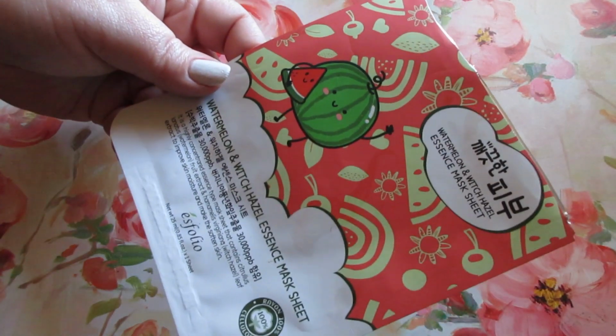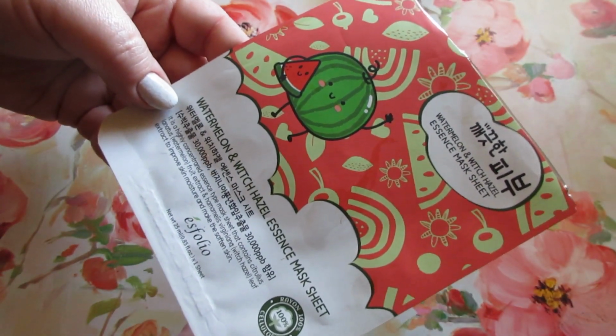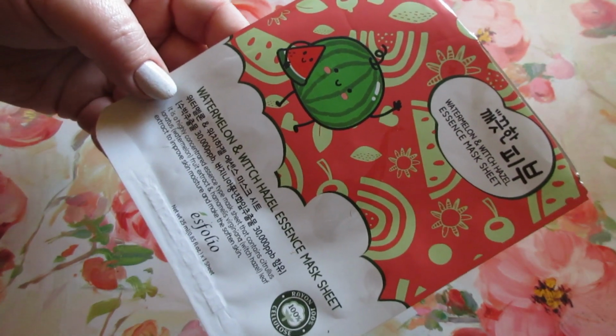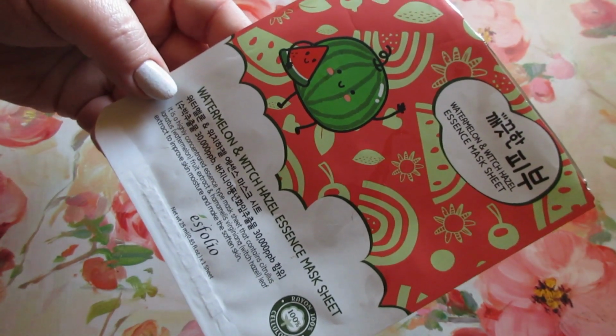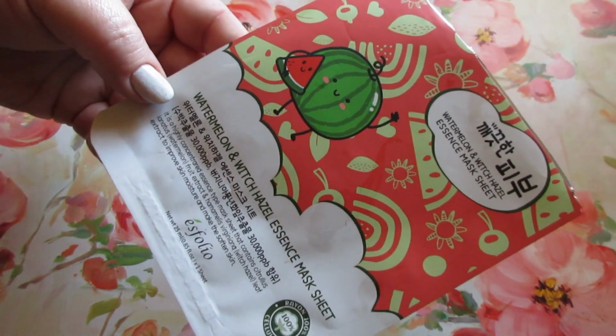Same with this. This came from Shop Miss A. That's the brand there. And this is the Watermelon Witch Hazel Essence Mask. I really liked this one. Same thing, moisturizing, brightening, and it took away some of the redness on my face because it has the witch hazel in it. It was really nice, and it smelled of watermelon.